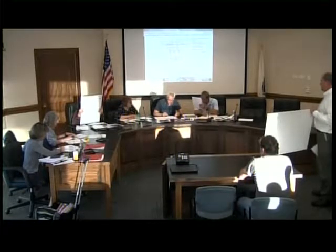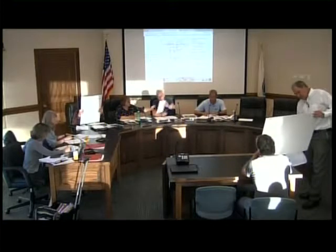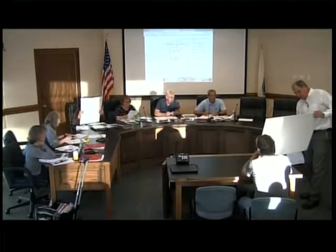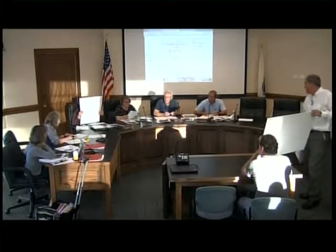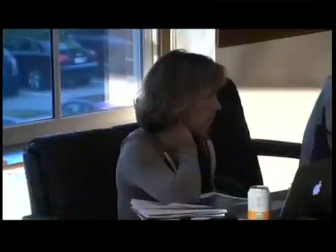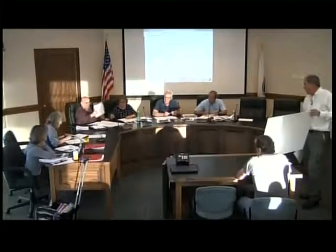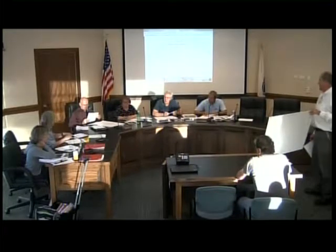So how much relief do you need from the 50? How much are you asking for? Well, they're entirely between the 25 and the 50. So they need a waiver of the no-build zone. But the previous pool was in that same area. Was it farther back? Understood, so they brought this pool forward, further away from the resource area than the above ground pool was, right? Right.